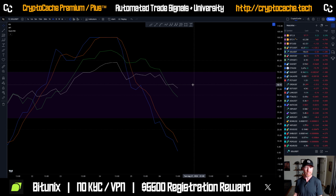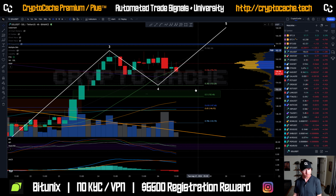Okay, so I think that just reaffirms that support in the 153 to 155 range. We've got a fair value gap down as low as 150. That would be a better case scenario for us. I do think 0.5 is probably a best case scenario for us here for a pullback. If we can get down to 150, be very happy with that. We look at MACD, it's still diverging here. 4-hour time frame still looking not so good.